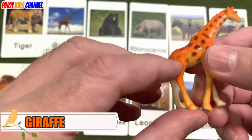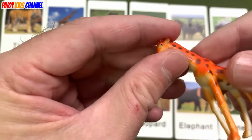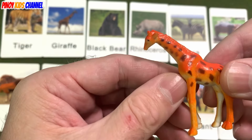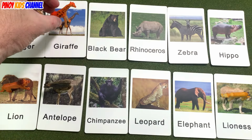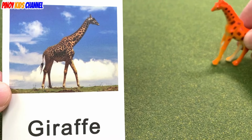It has a long neck and long legs. Let's see if we can find where the giraffe goes. There it is. Giraffe.